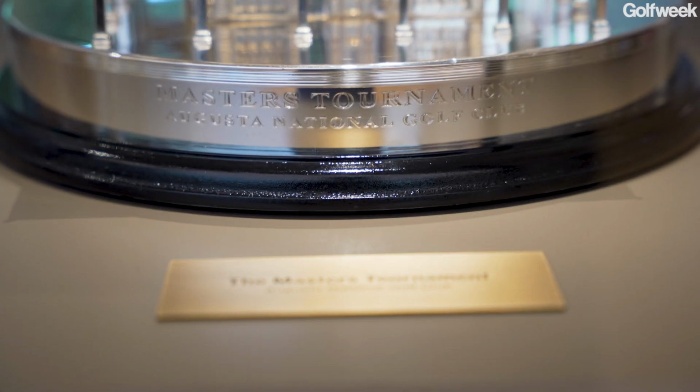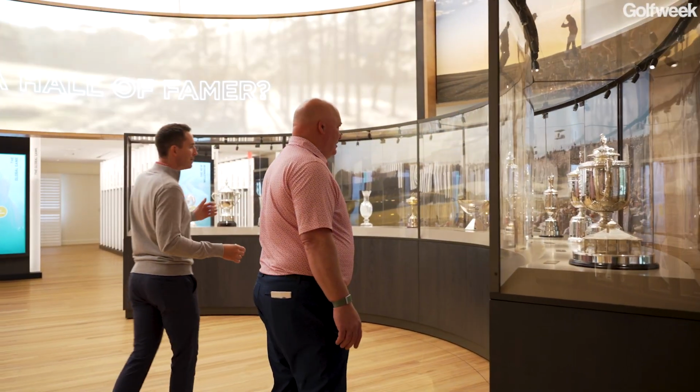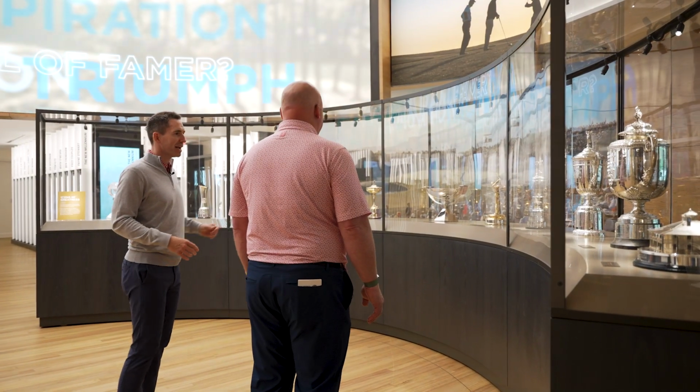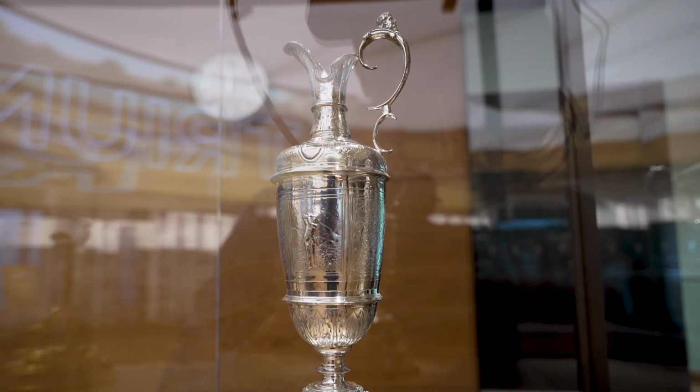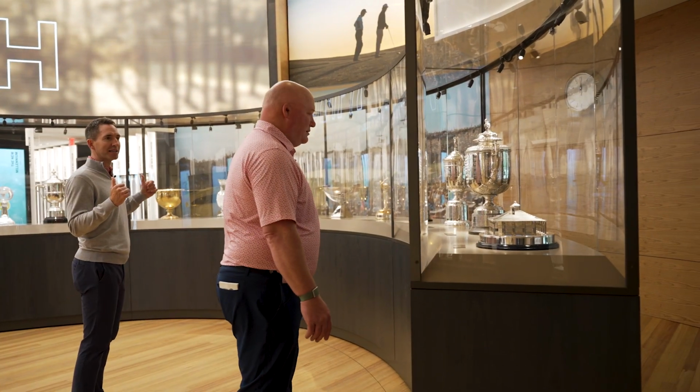There are 12 trophies in here. We have the men's majors, we have the women's majors, you have the team events, you have the cup events like the FedEx Cup. Basically anyone who's in there, they have likely won one or several of these to earn their spot in the Hall of Fame.